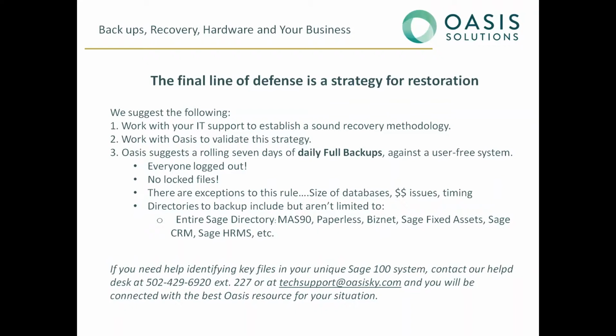When you're backing up the system, you need to make sure that everyone is logged out of the system, because you want to make sure that there are no locked files that won't get backed up. So everyone needs to be out of the system. And that's just a good practice, not even related to backup: at the end of every day, everyone should be exiting out of your Sage 100. They should not be leaving anything open. They should completely close out.